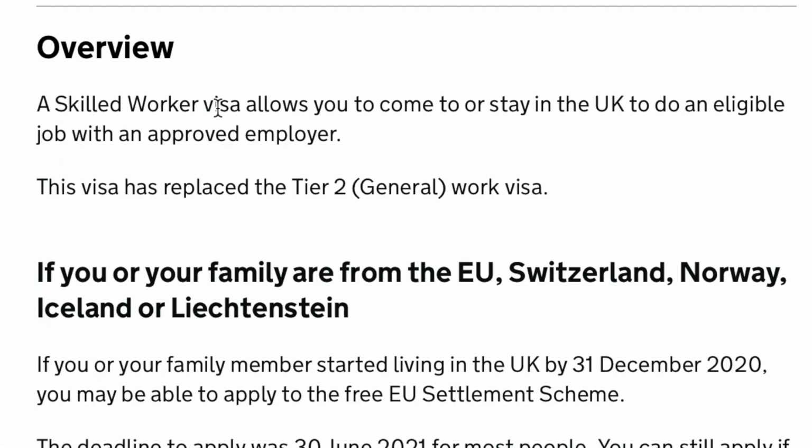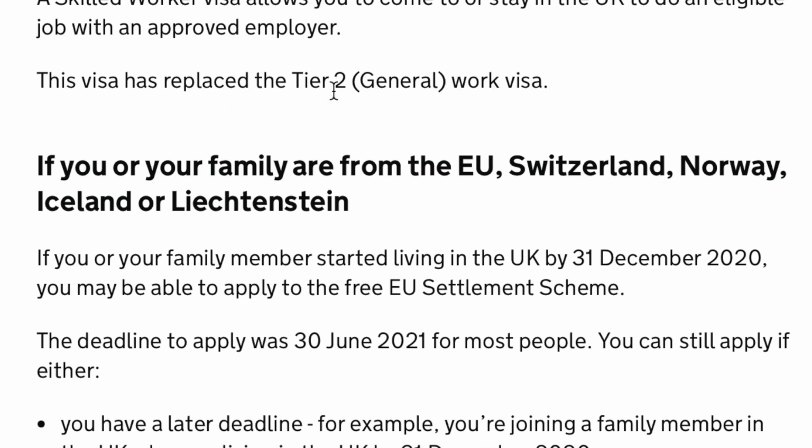A skilled worker visa allows you to come to or stay in the UK to do an eligible job with an approved employer. This visa has replaced the Tier 2 General Work Visa. So there used to be a visa called Tier 2 General Work Visa. The skilled worker visa replaced that visa.